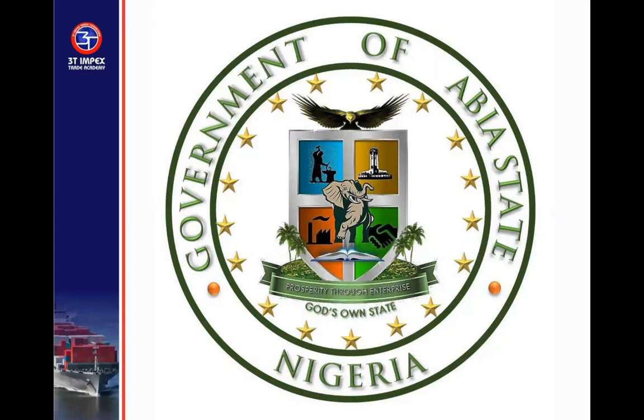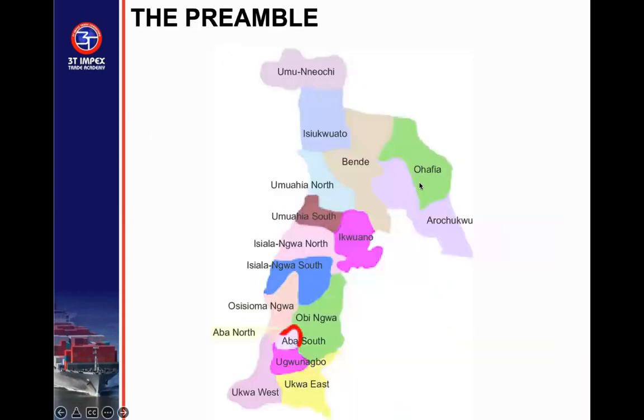This is the, what do they call this now? Like the logo of the state. This state is called God's own state, and it is Abia State.